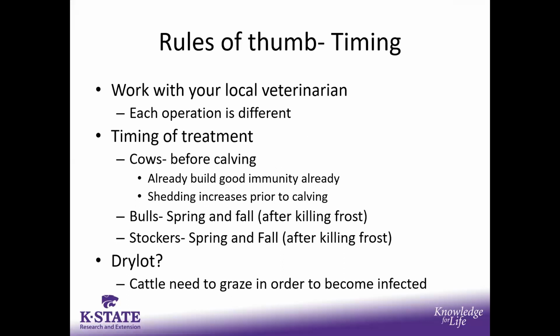Now, if you're finishing cattle in a dry lot, if they're not exposed to a grazing environment, keep in mind they have to graze to get reinfected with internal parasites. So if they're in a dry lot or a feedlot, there's no more worms that can go in. It's only what they brought in with them. So if you dewormed them whenever you brought them into a dry lot, they have no more exposure. That's one good thing about internal parasites: we can modify the environment to make sure they're not getting reinfected.